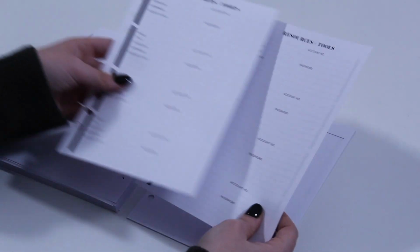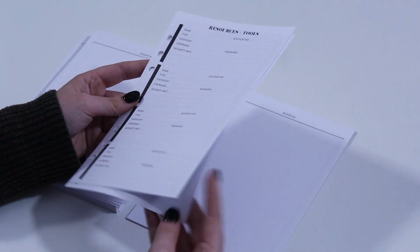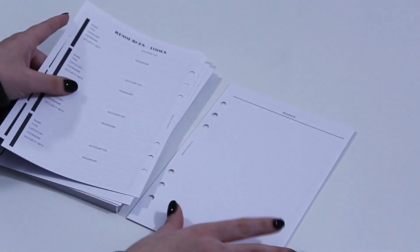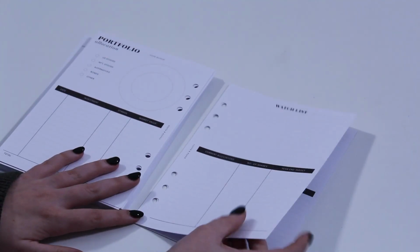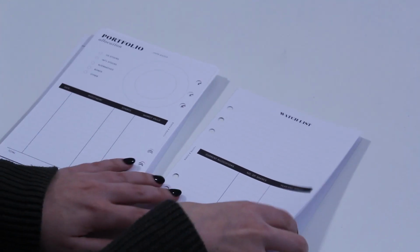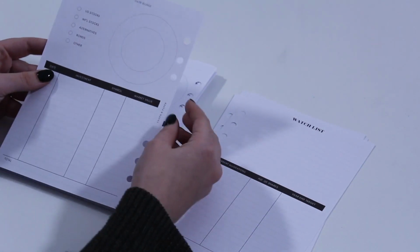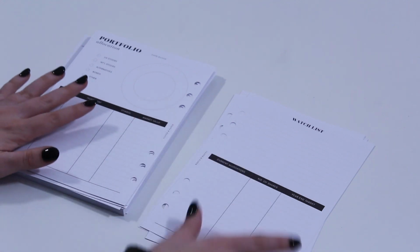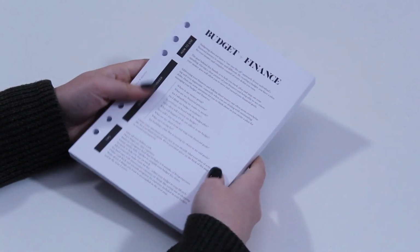So then we've got the resources and tools. This is for accounts, that kind of thing. The information you need to just keep on hand. Some more notes. And then portfolio allocation watch list. This is for stocks, if that is something you do. I think this is a whole month as well. I'm going to be honest with you guys, I know very little about stocks, but I just think this page is so pretty that I kind of want to learn about stocks just so I can use it. And then we finish it out with the note pages. And there it is. Your year's finance inserts.